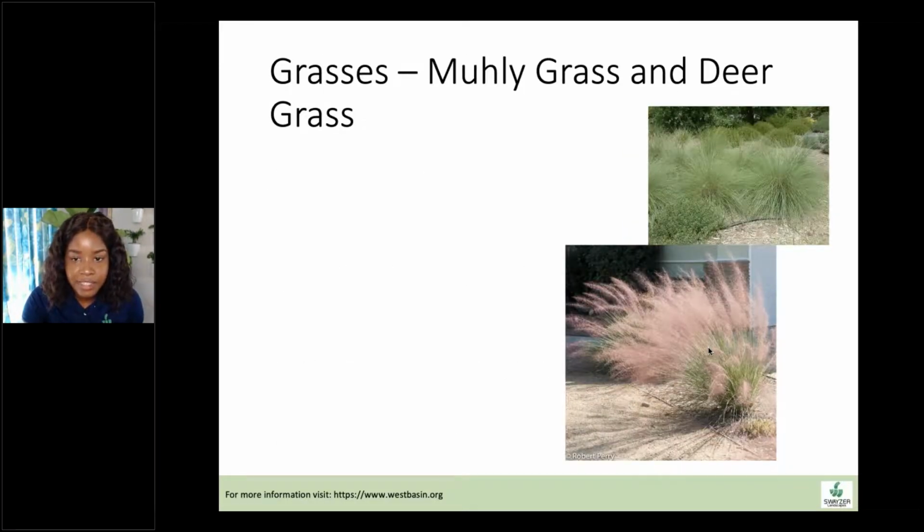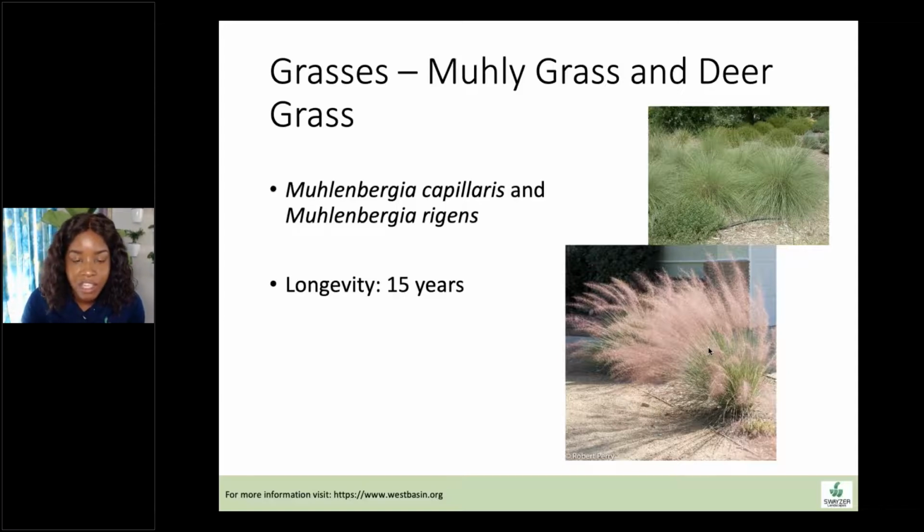And then we have grasses, and so deer grass and muhly grass are used a lot in these particular types of landscapes for the same function, really. They have a longevity of about 15 years. And you'll notice when they're getting older, especially for the muhly grass, which is Muhlenbergia capillaris, the flowers will not be as prolific. The leaves won't stand up as much. The centers will turn brown. And so you'll notice that the plant is getting towards the end of its life cycle, or it's not in the best conditions.